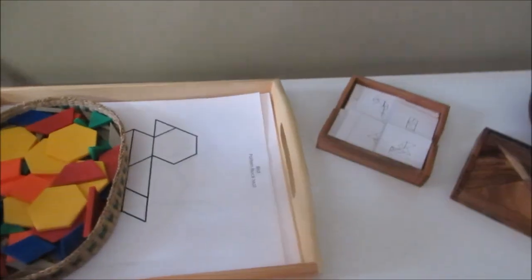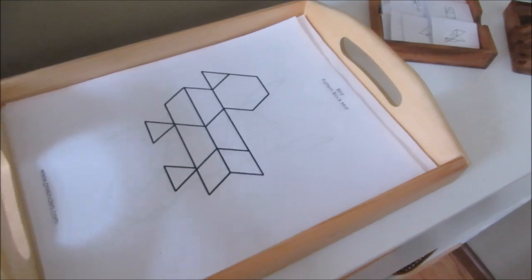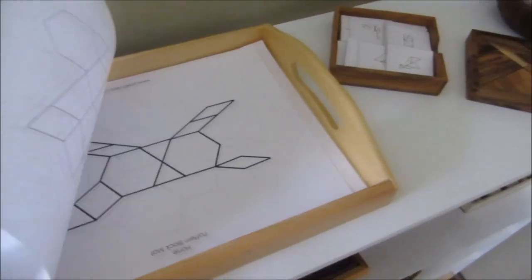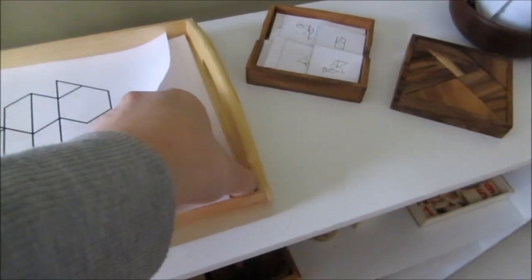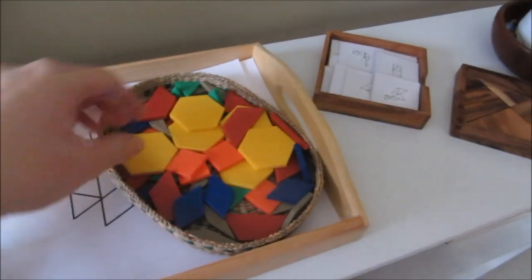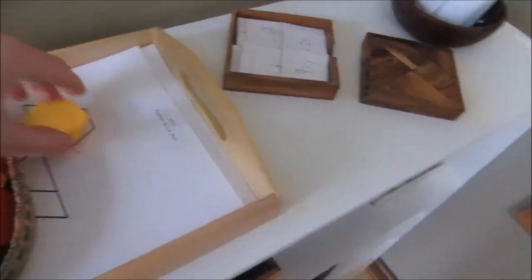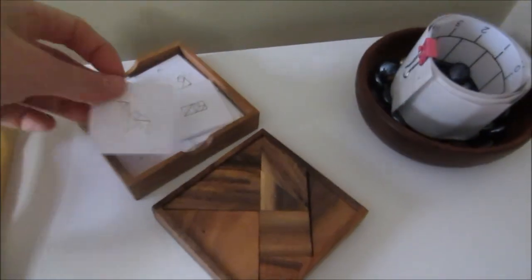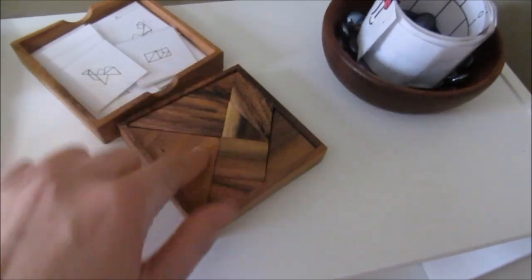So since we're doing animal classification, I picked some of the animals here. So I have a bird, a mammal, a reptile, an insect, and a fish. And it's just a fun little logic puzzle to fill in here and do. So that's that.